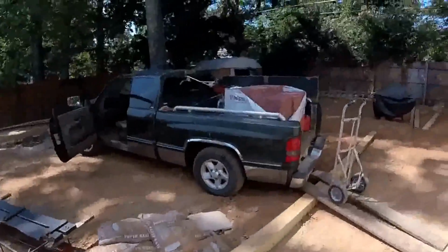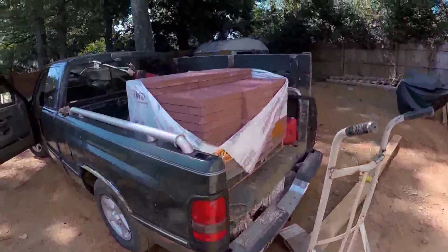It's a job. This stuff is heavy, man. Bottomed out the truck. There it is. Got about 110 of these things put in.